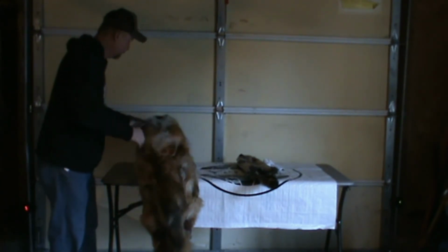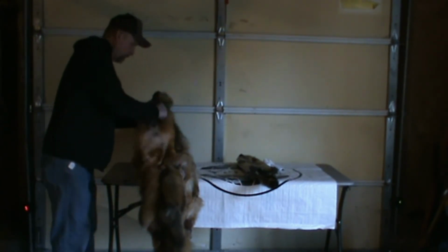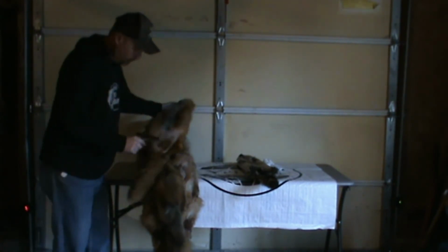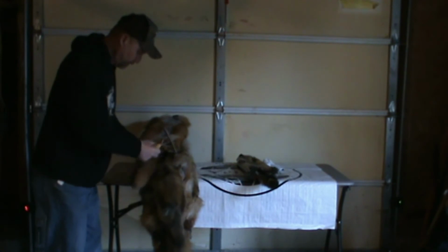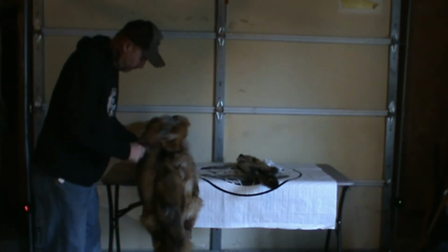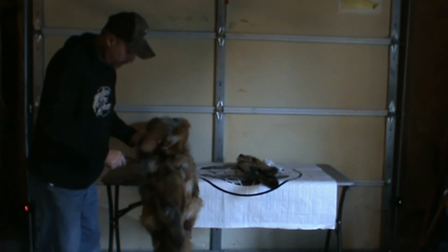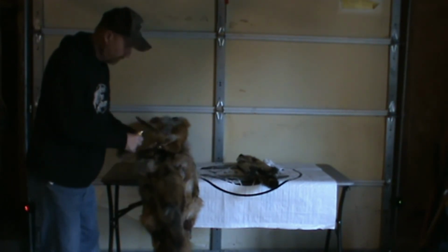I'll do this to the coyotes too. And just run that brush down there, just to make sure there's nothing left in that tail or in that fur. Them burrs are really hard to get out.